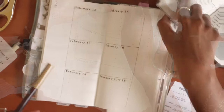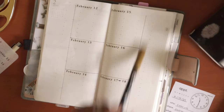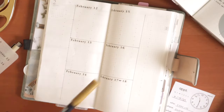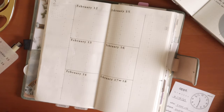So on the sides, like I said, this is where my lists will go. So my list for those workouts, those dinners, the tasks that I have for the week, that is where I'm going to put all of that information. I'm just deciding where I want to put it. I think I want to put my tasks over here.